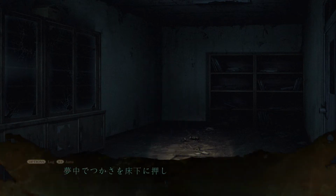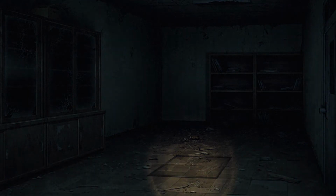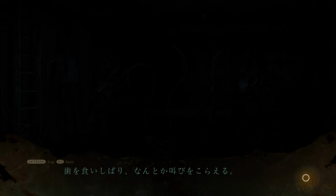Get in here! I pushed Skasa into the area under the floor. After that, I went halfway inside and was swallowed up by darkness. I fell further than I thought I would, and therefore I felt my back slam against the floor. Gritting my teeth, I resisted the urge to cry out.